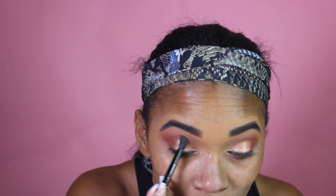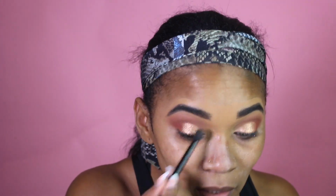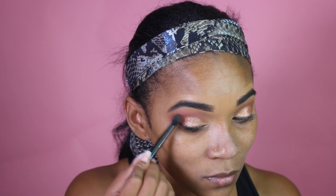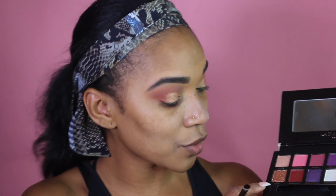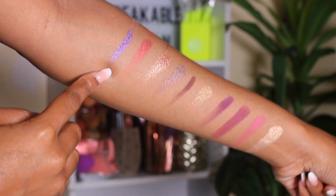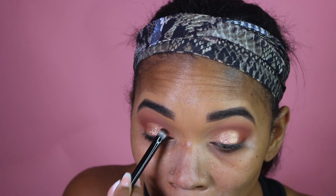So now let's go back in with Ginger a little bit, just a tad bit, and go in that crease so that shimmer won't go any higher. You don't really want that shimmer all over the place either. Since I can't apply with my fingers because I have on these long nails, I'm going to go in. We already went in with this pretty color here, which is called Zim. So let's try Wiggles. Just a little bit. Very pretty still. But I'm going to bring that in the crease close to my tear duct.